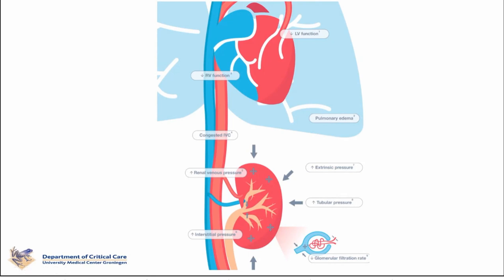And as more and more evidence accumulates, it has been shown that these are all risk factors for acute kidney injury, but it's still unsure if it's actually causative. And there is also a discussion whether it's cause or consequence. So we need to await randomized controlled trials to see whether we could actually have fluid removal and then see if that actually improves renal function in these patients.